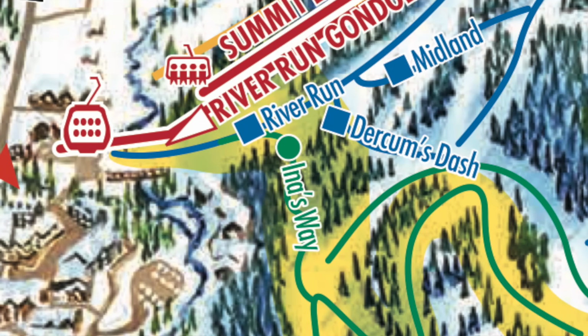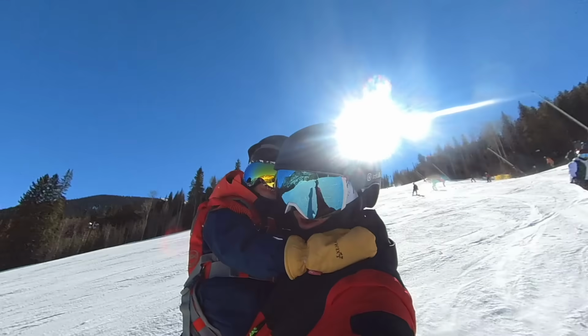And even though you can take Nina's way to the bottom, you're still touching River Run. Even the smallest chunk of it, you're still touching River Run, which is, it's gnarly.